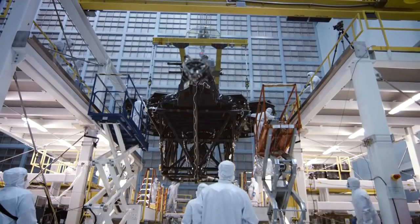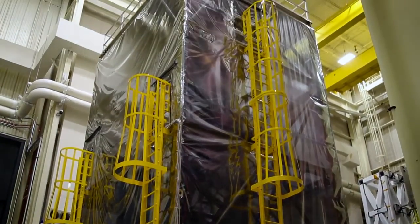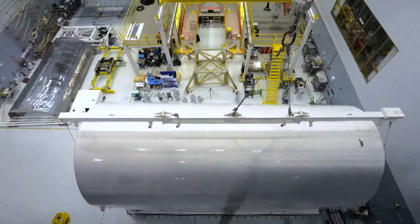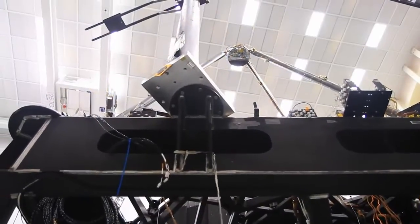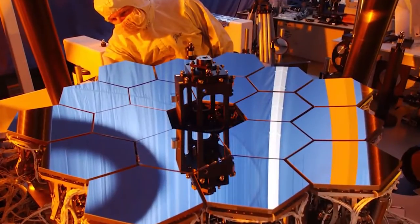Beyond spaceflight hardware, the Webb mission required building assembly structures, test facilities, transportation enclosures, engineering copies called pathfinders, and even a miniature testbed telescope.